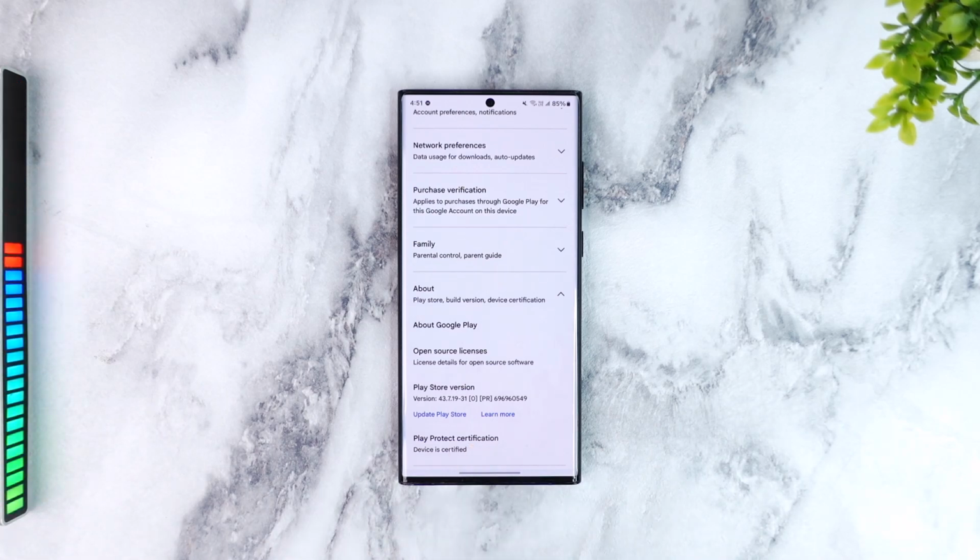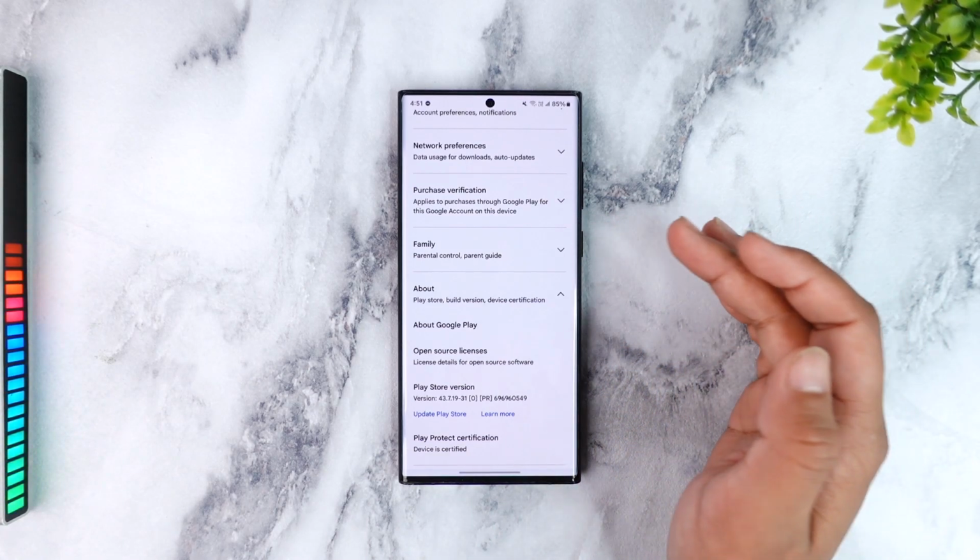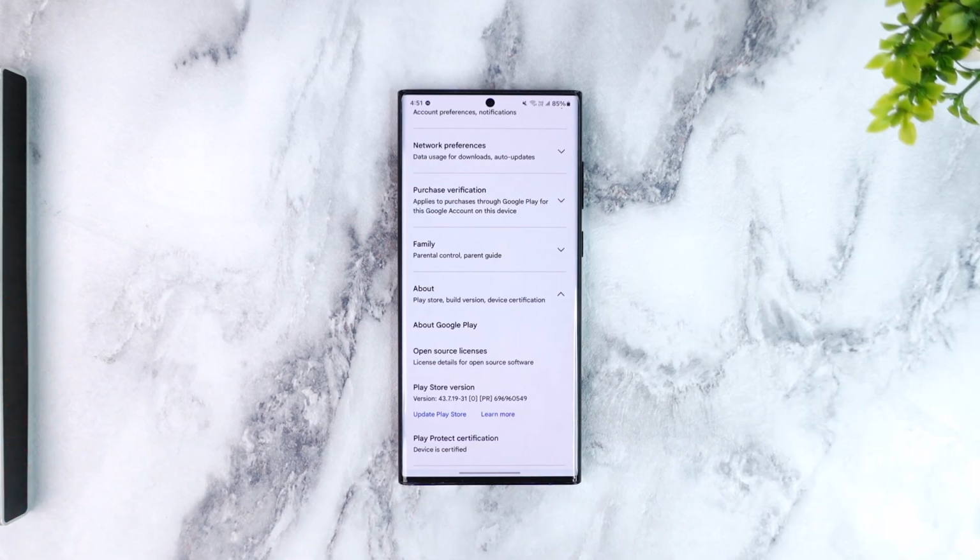After you've done all these steps, this should definitely help you solve the problem. If not, you can also simply try to give it a quick restart or restart your device and see if that actually helps you solve the problem.